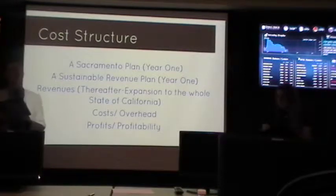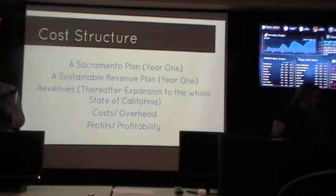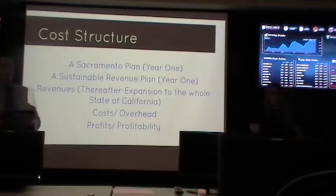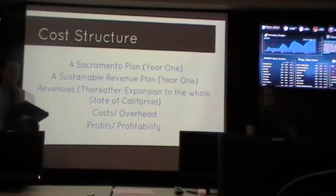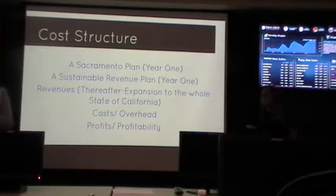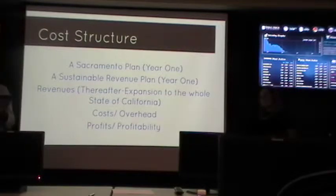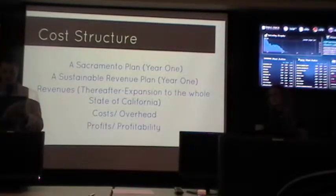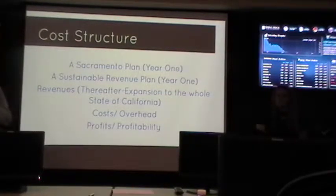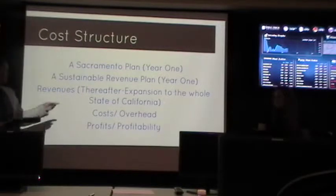A sustainable revenue plan for year 1. If put in Sacramento, the system would cost about $200 million to install in those 6 counties and 22 cities. IIT would be able to sustain itself with a large profit if Sacramento were entirely to embrace the idea. Year 1 with Sacramento's total revenues would be $230 to $250 million. Revenues thereafter.